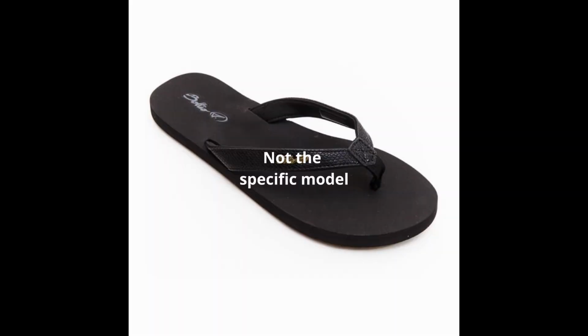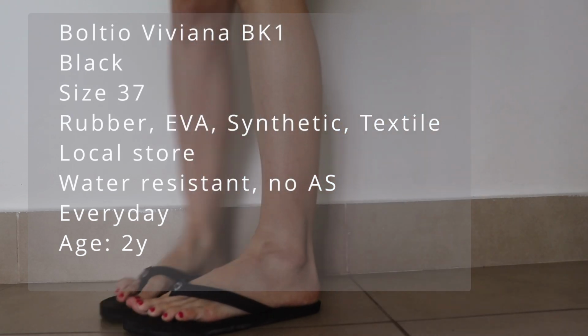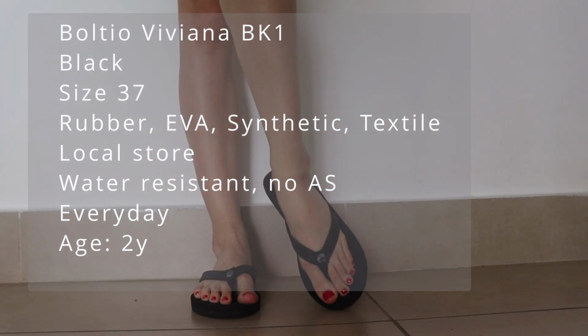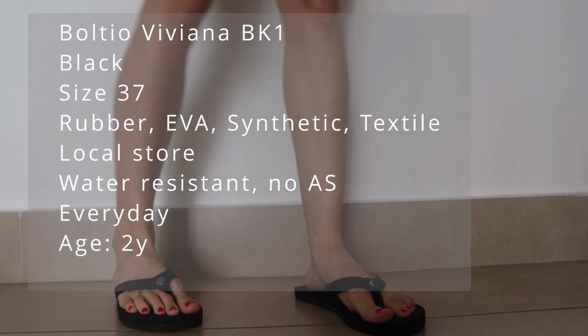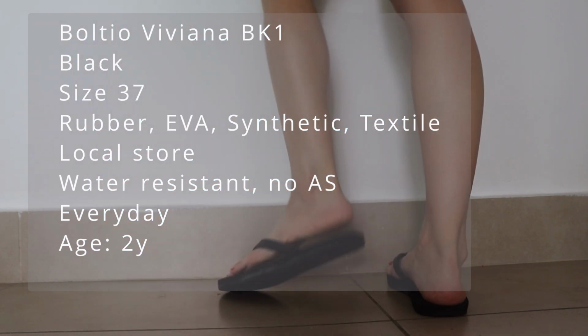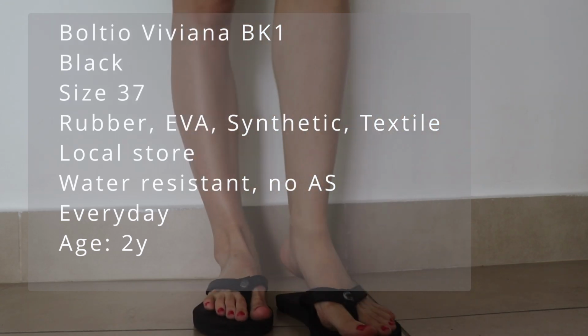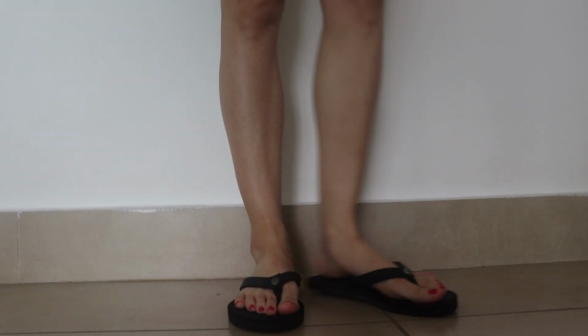Let's start with the sandals. This is the first model. It's the Boltio Vionic flip-flops. This is a local brand. The color is black, the size is 37. The material is rubber, EVA, synthetic textile, just regular flip-flops. I bought them at a local store.